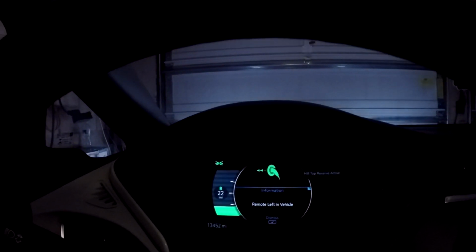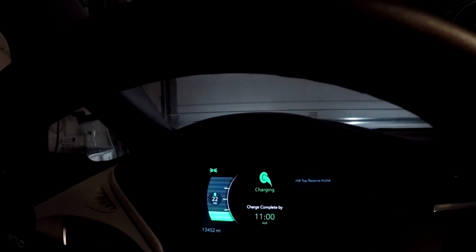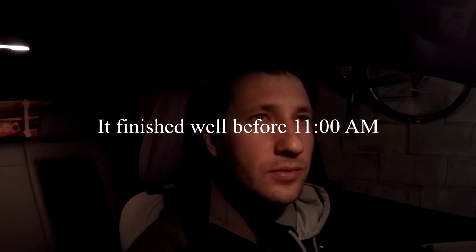Huh. A little surprised by that. One and a half. What is the car saying? It says it'll be done charging at 11 a.m. tomorrow morning. So the percentage I have on my battery right now dictates that it won't even be done charging by the time I have to leave for work. Great.